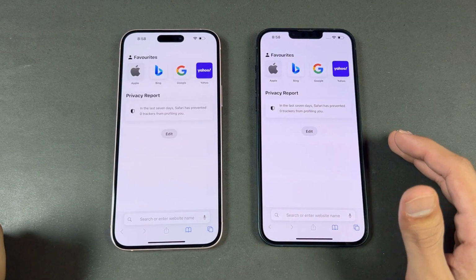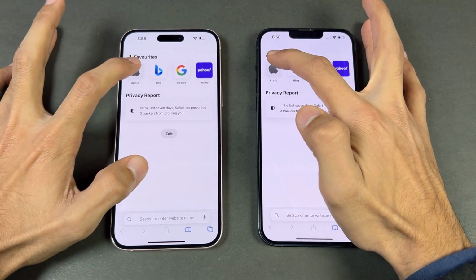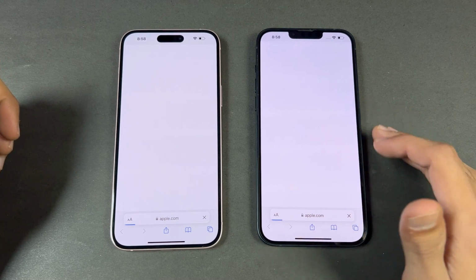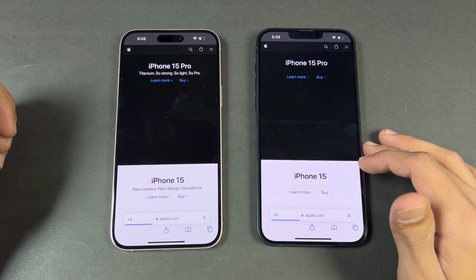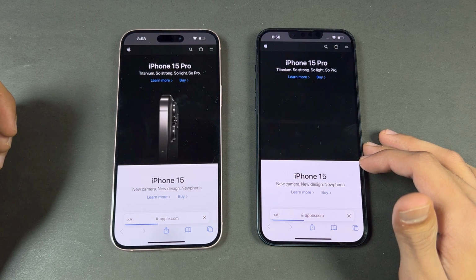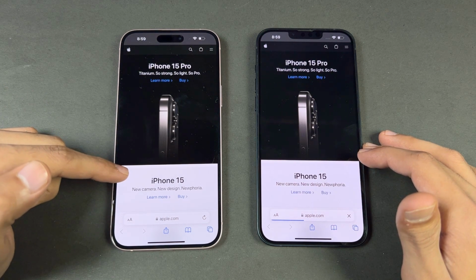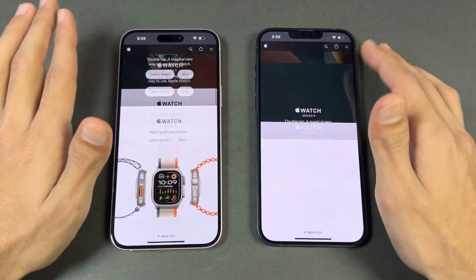Okay guys, now let's see internet browsing speed. So I am using Safari on both phones. Also we have the same Wi-Fi network. The first website is apple.com, and it opens up faster on the iPhone 15 Plus versus the iPhone 14 Plus. As you can see, on the 15 Plus it is done, and the 14 Plus is taking a lot of time. Now it is also done.